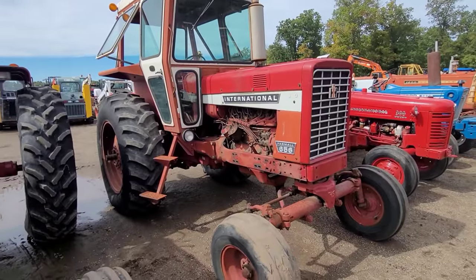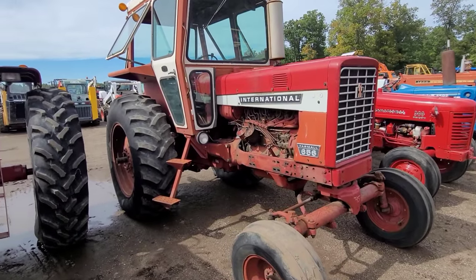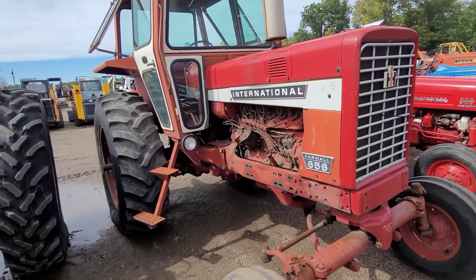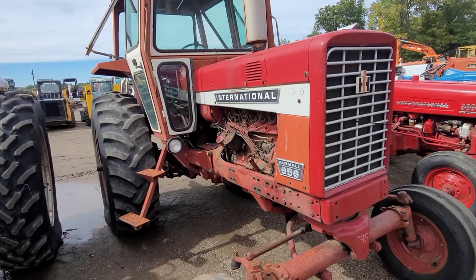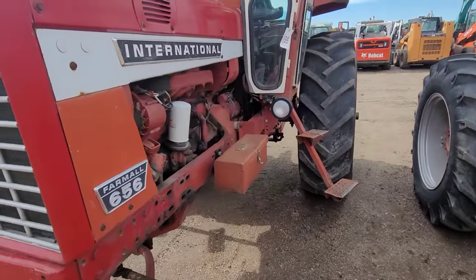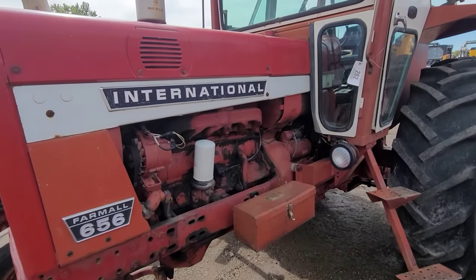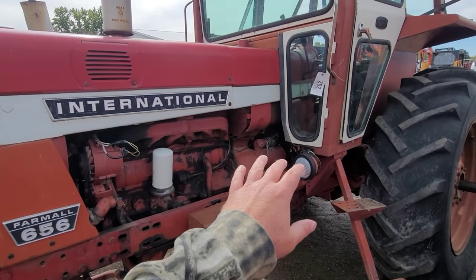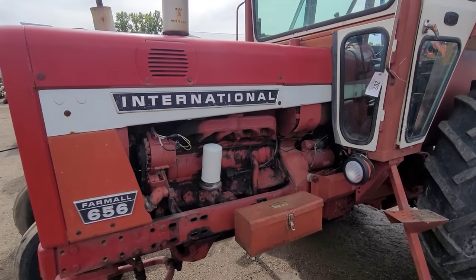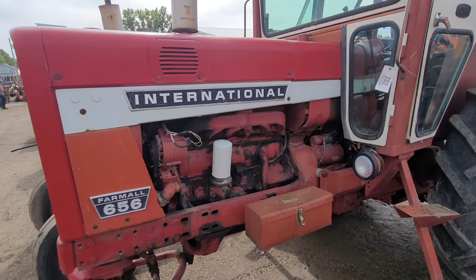Well, here's a 656 Farmall, International with a 282. And if it's got a 282, it might be for you. But not for me, because most of these require about 2/3 of a can of ether to get them started, because guys didn't fix the glow plugs on them, and then they got them ether addicted. And I don't want to hear, oh, they don't get ether addicted, you're personifying them. It's a figure of speech, idiot.